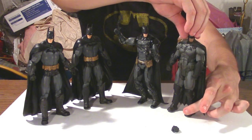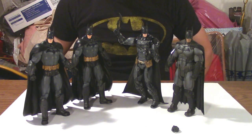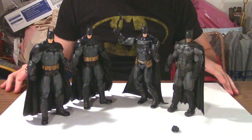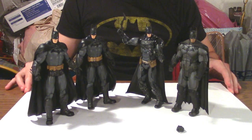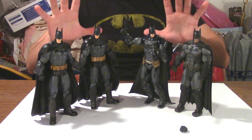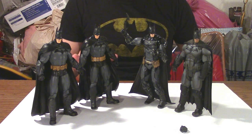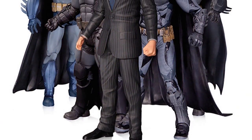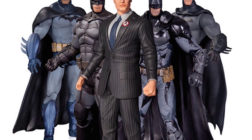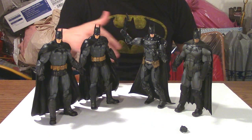For time's sake, I'm not going to try to put them in any specific poses except for Arkham Knight here. He's definitely going to stay in that pose, but let me go ahead and center the camera here a little bit more. So there you go. The entire Bat Gang. The only thing missing is that exclusive Bruce Wayne figure that is supposed to come with a 5-pack of these 4 guys along with that Bruce Wayne figure. And I don't know, God only knows when that thing is coming out, but I'm very delighted to finally own Arkham Knight Batman and completing the set here.